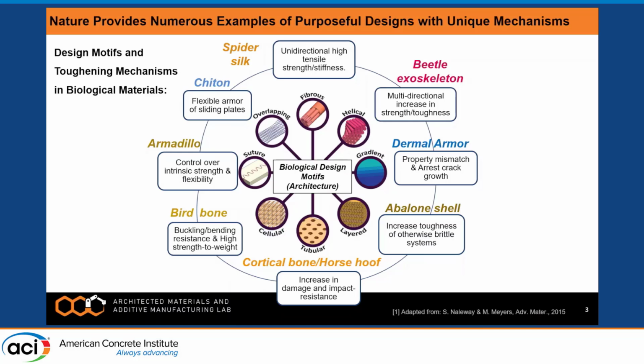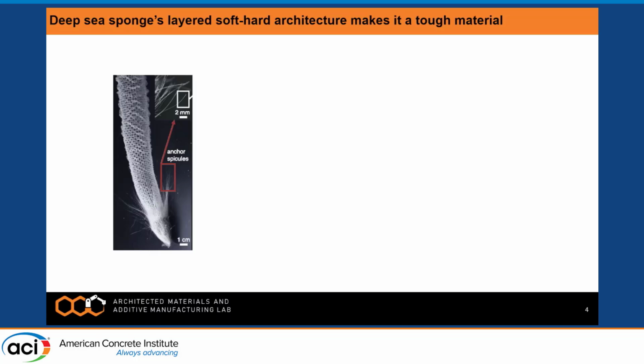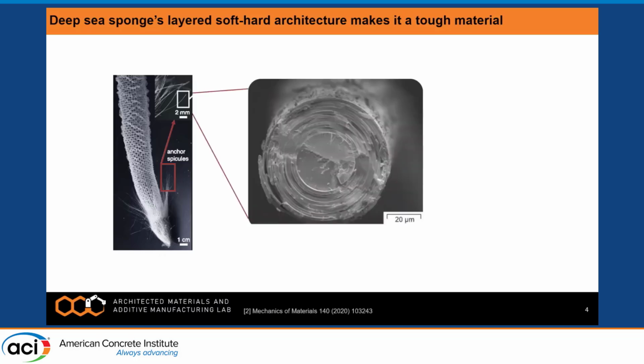You can see a variety of different types of organisms right here that have displayed a variety of different benefits. What we're interested in today is a biological organism called the deep sea sponge. I don't know if you're aware, but this material has these spicules that, if you look closely, you'll see have this layered hard soft architecture that makes it such a really tough material.